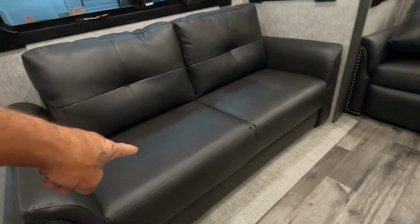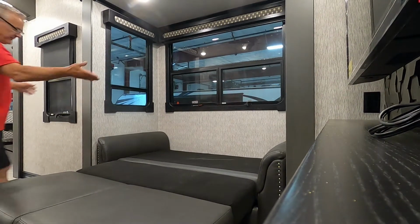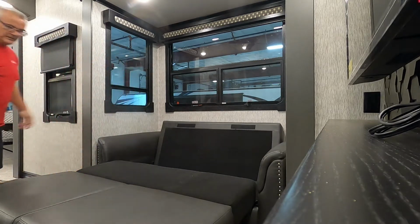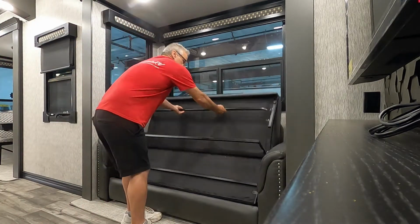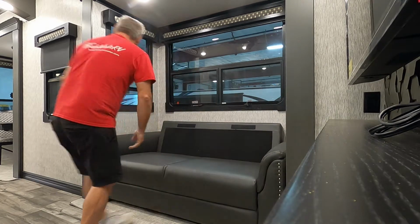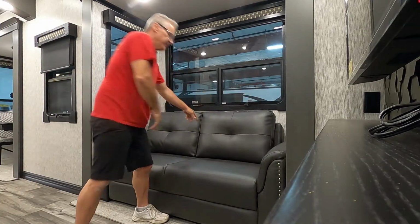Same thing can be done on this side. Reverse process, put it back. Just make sure that you lift the back up first. If you lift this front up, you're going to damage your sofa. Back up. Take your front, watch your fingers. Pull this one down. Pull that one down. Again, take note that your back cushions are actually stuck together.